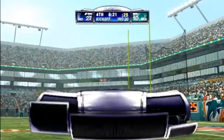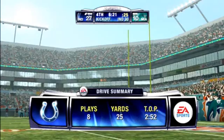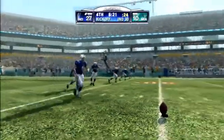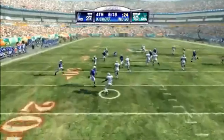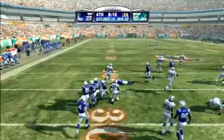And right down the middle. Good job putting that kick right on target, and it goes through for 3 points. And here's the kick. Again from the 7. Still on his feet. Drilled at the 32-yard line.